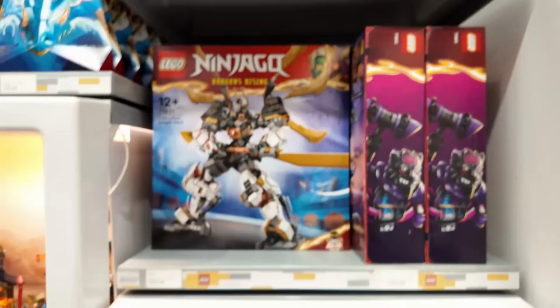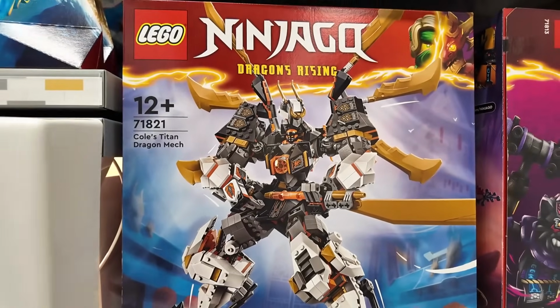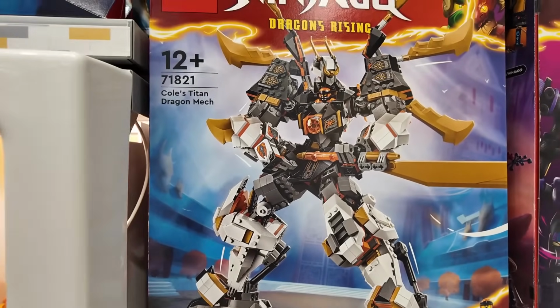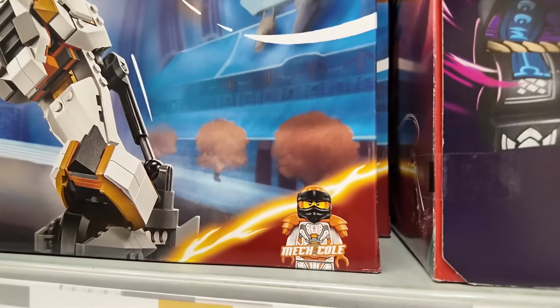There's quite a few bricks that come in this. I'm not quite sure exactly how many. It's got to be just over 1,000. I think it's about 1,100. My only gripe with it is there's no side build with it, but that isn't a big deal for me. But the main thing is you only get one minifigure. That is, of course, Cole.